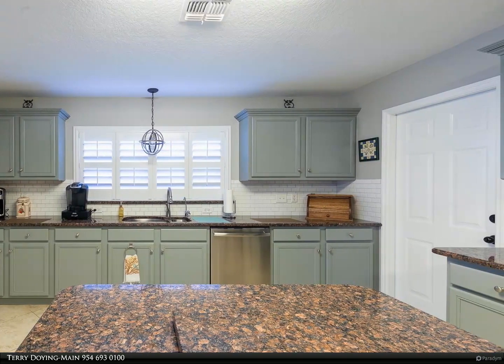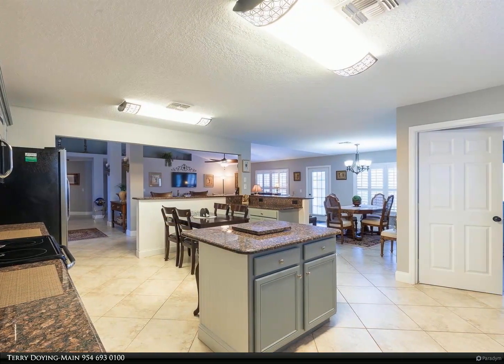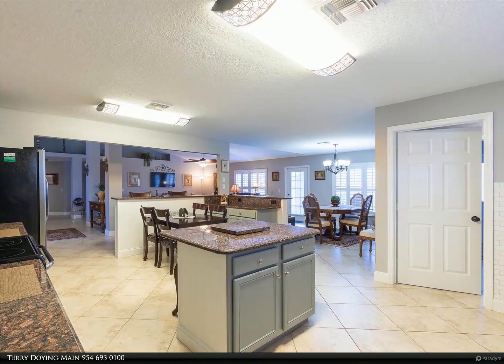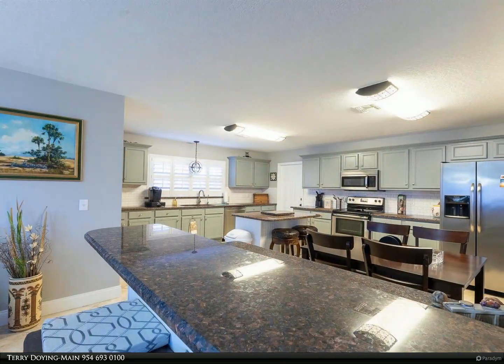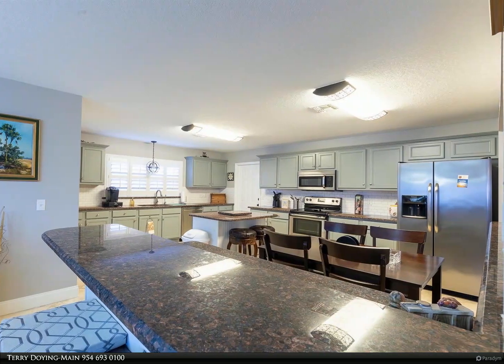Large walk-in pantry, large laundry room, no carpet, plantation shutters in main living areas, upgraded ceiling fans, large master bath with his and her walk-in closets, double sinks, soaking tub and separate shower.